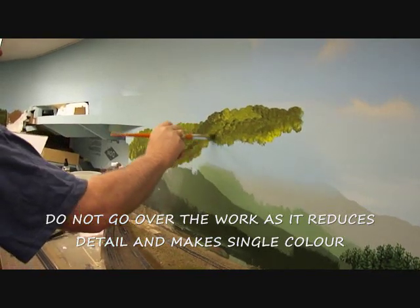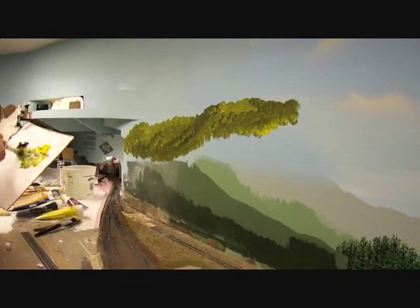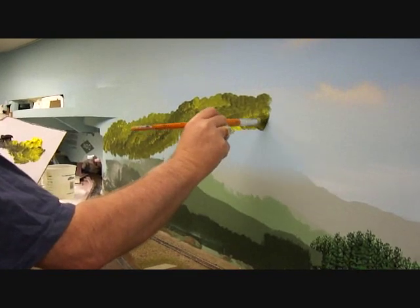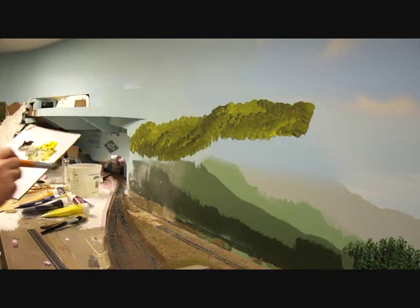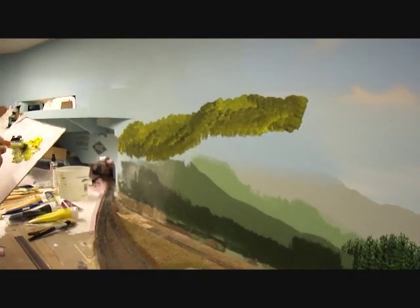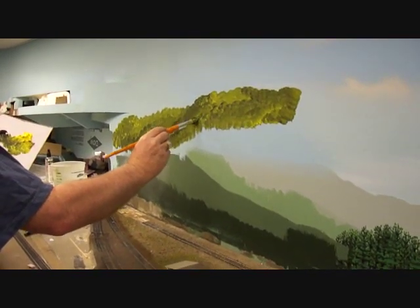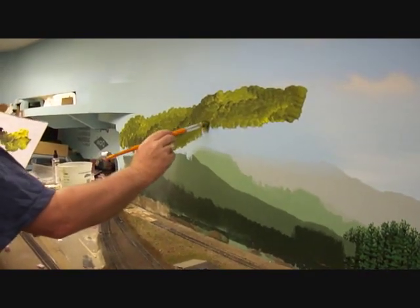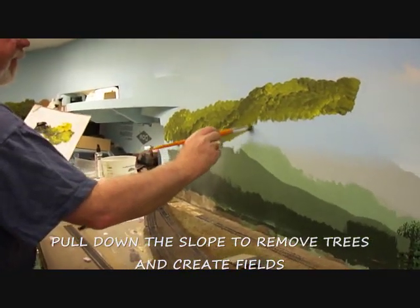But I'm only going along the tops right now. I'm not finishing it to the bottom, because as you get more towards the track level, this is how you're going to create depth, by creating fields and the like in your scene. Now you may want to generate just a field not having any forest, and I'll give you an example of that. I just take my loaded paintbrush and I pull down like this, and you can see by just pulling down I am creating a field.